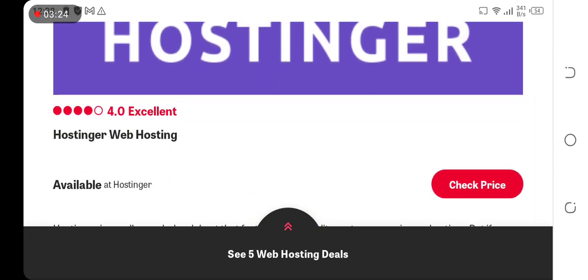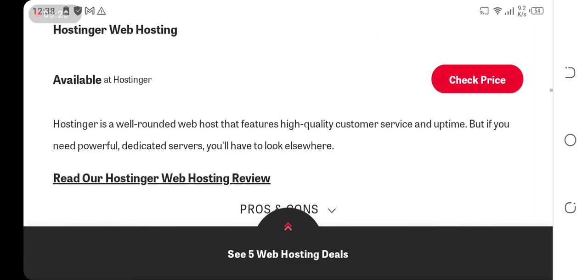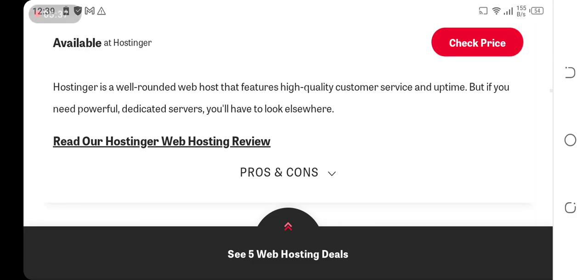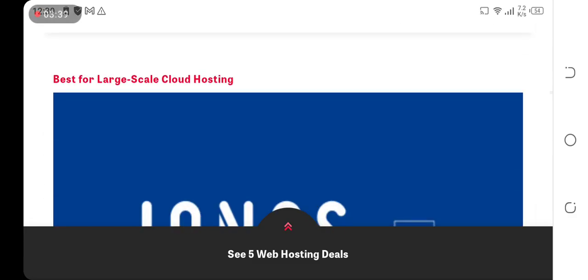Number 9 is Hostinger, one of my favorite. Hostinger Web Hosting, 4-star rating, excellent. Hostinger is a well-rounded web host that features high-quality customer service and uptime. But if you need powerful dedicated servers, you will have to look elsewhere.